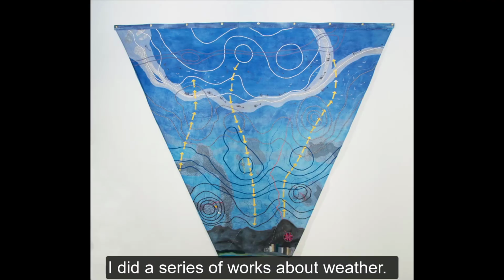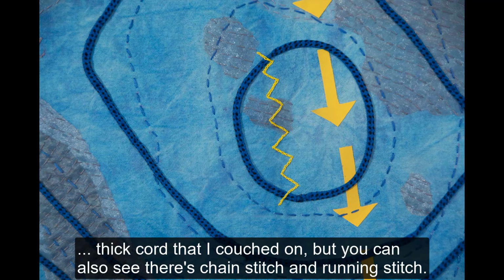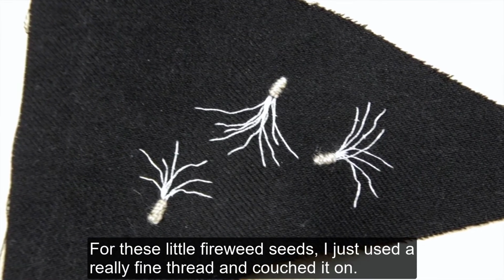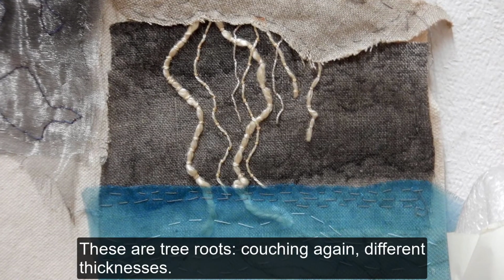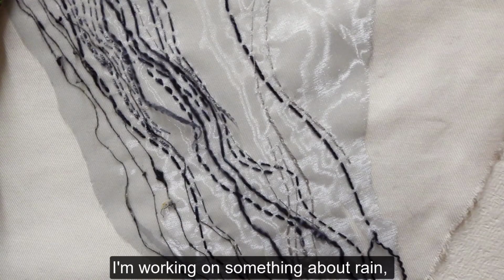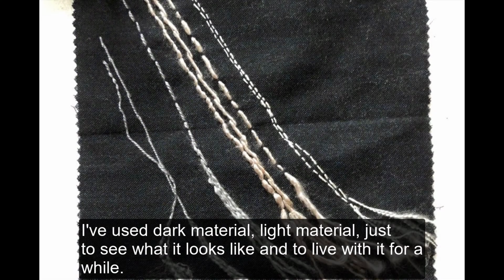I did a series of works about weather, so for the isobars in this I used bootlace cord, thick cord that I couched on, but you can also see there's chain stitch and running stitch. For these little fireweed seeds, I just used a really fine thread and couched it on. These are tree roots, couching again, different thicknesses. I'm working on something about rain, so I've tried with sheer fabric underneath it, couching and running stitch. I've used dark material, light material, just to see what it looks like and to live with it for a while.